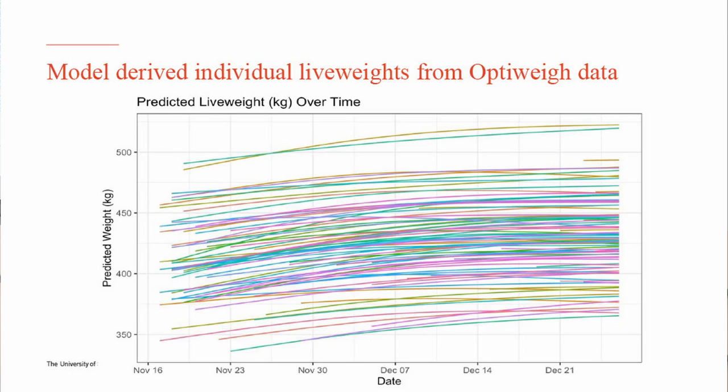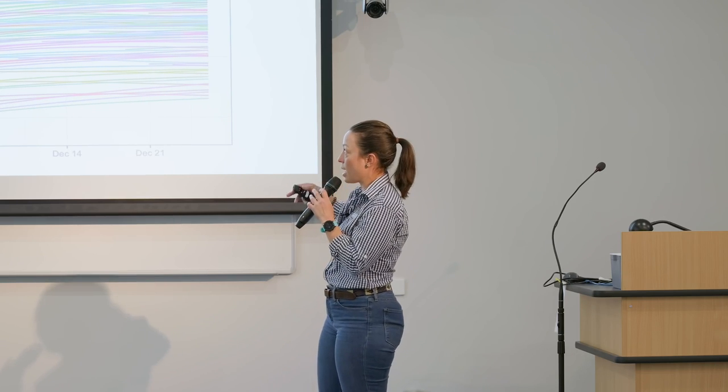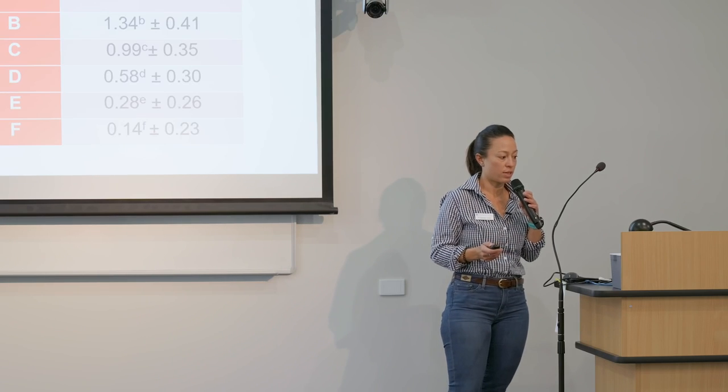This looks really messy. Don't worry, you don't have to know what all those lines are. Essentially, what we can do with that data is we've created a model where we can actually derive an individual live weight for every animal for every day across time, because obviously with the OptiWay system, you don't necessarily get every animal every day attending the system. So we derived a model that can actually predict the live weight for each individual animal across time. And this is just one of the studies that we did looking at the growth of animals. And with that individual live weight data, we can do a lot more in terms of the predictive abilities of the data sets.